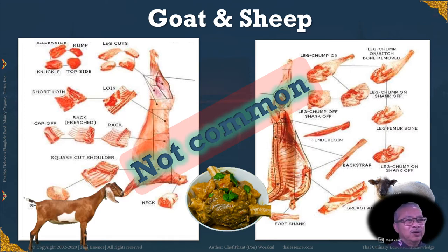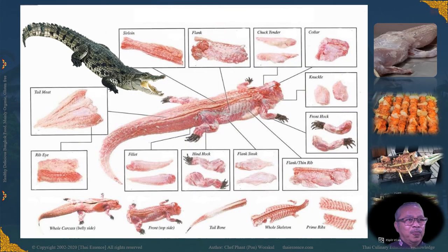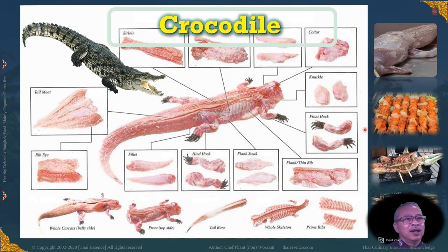So most likely they sell to specific people, but not too much. A lot of people won't eat them because it's gamey, you know. And that's why it's not common, there's goat and sheep. So it's not a Thai favorite. So now the crocodile, that's what we're talking about.